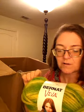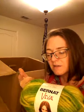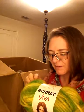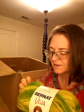It's the Bernat Viva yarn, and this is a chain spun yarn. So basically, it's like a whole bunch of little yarns already woven together, not necessarily in a twist, but in a chain. It almost looks like finger knitting, if you've ever done that. I don't know how to describe it. It's almost like it's already knitted in a sense, but it's really fluffy.